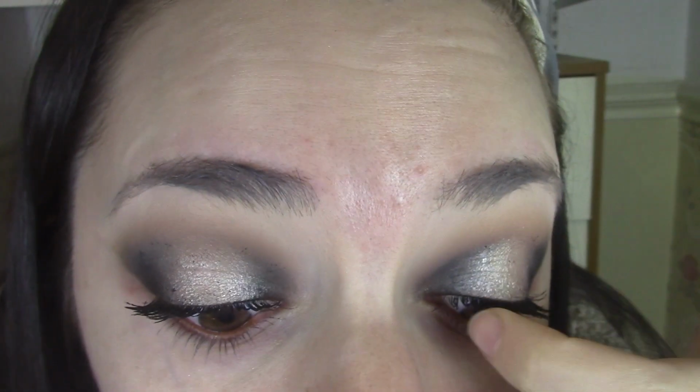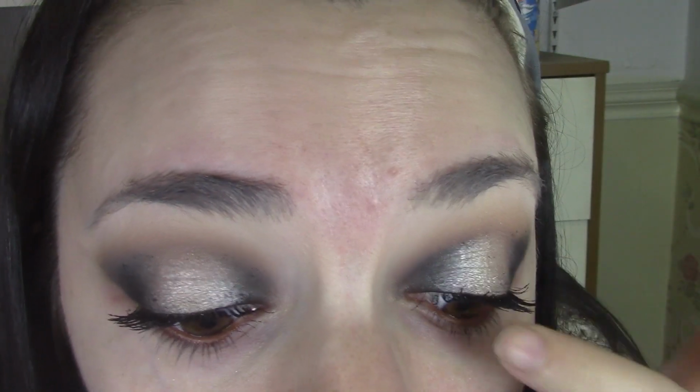Oh god, it's just making a lot of my lashes get stuck together in weird places. But it has definitely done something. It has made my lashes bigger and thicker. It's just, I don't know, I've got mixed thoughts.